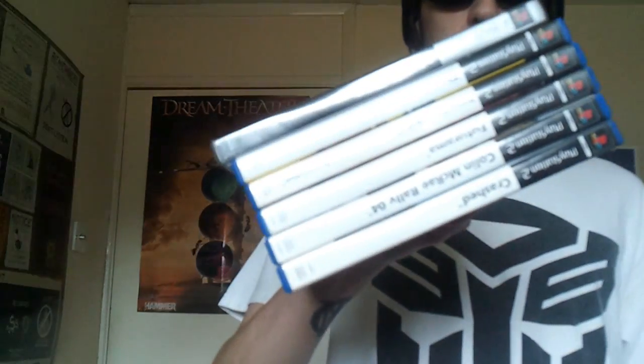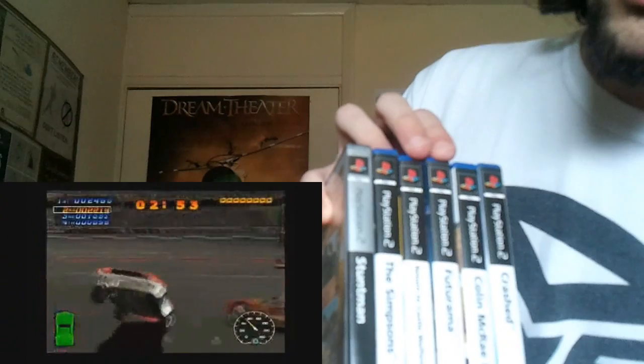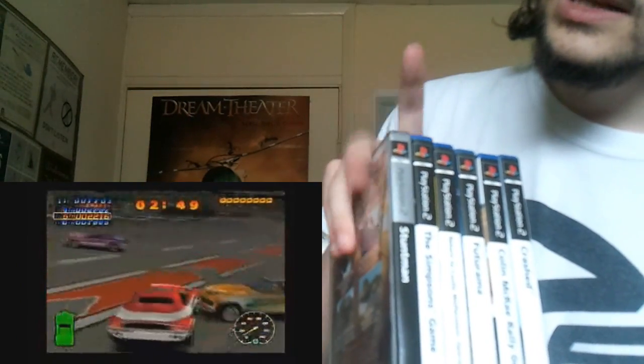And finally, my final buys from the same place, gamesworldbomb.co.uk. Some PS2 games. 6 of them in fact. What have we got here? We got Crashed, Colin McRae, Futurama, Return to Castle Wolfenstein, The Simpsons game, and Stuntman.